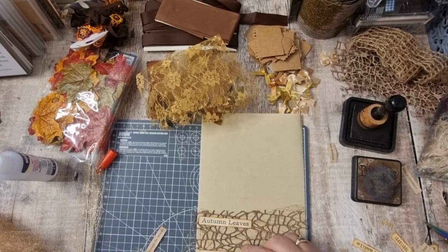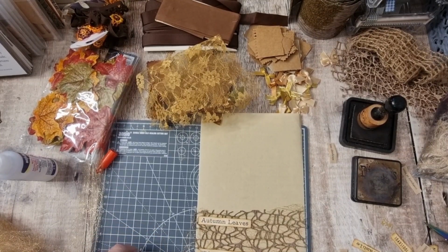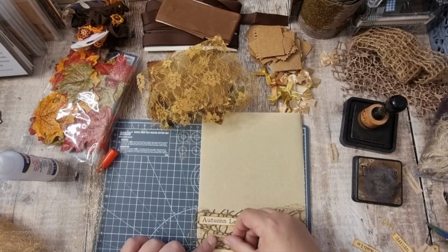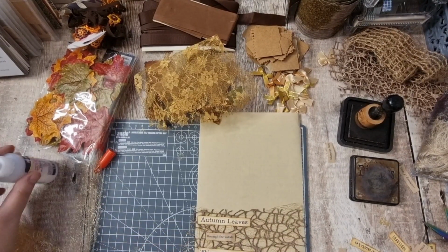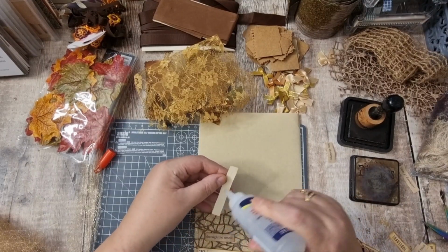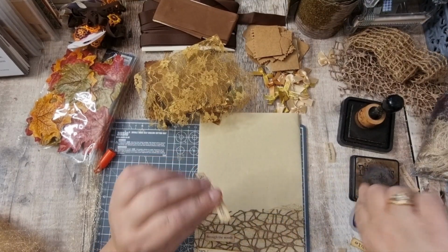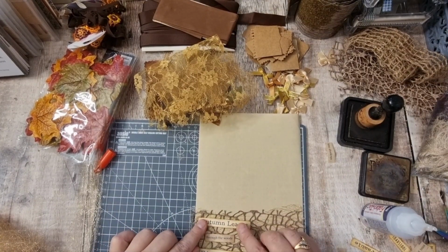So if I do that one at the bottom, and then perhaps put a smaller one in the middle. Yes. Okay, so I'm going to use the Fabri-Tac. So pop that there.